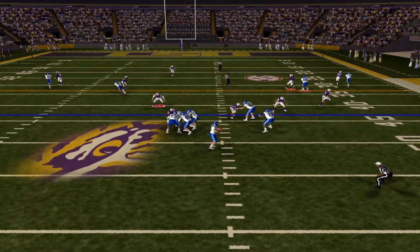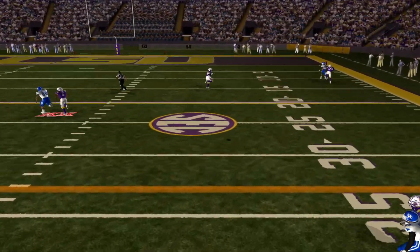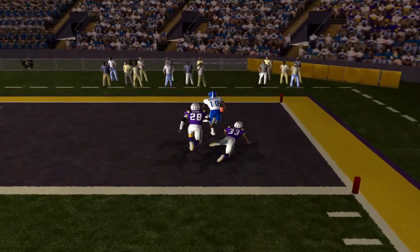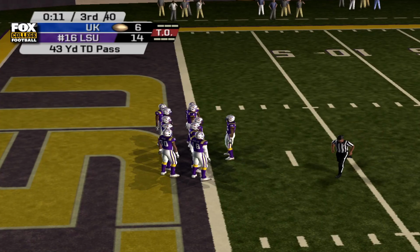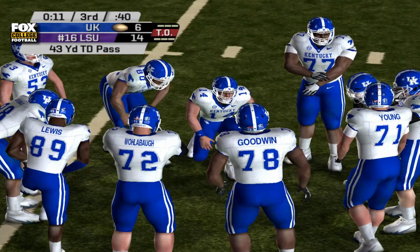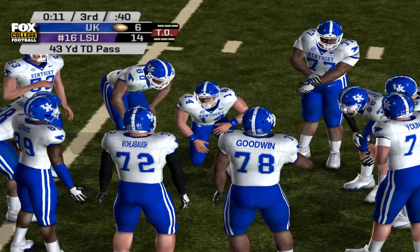They'll throw on first down. Looking, chucks it deep down the right side. Brings it in, touchdown. The wideout made a great catch for the score. Actually, I'm even more impressed with the throw. He hung in there and delivered a beautiful ball.